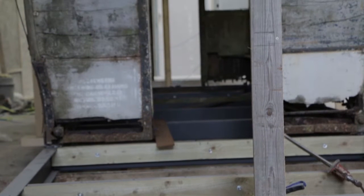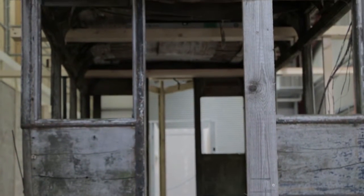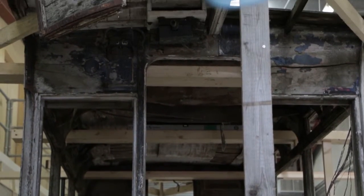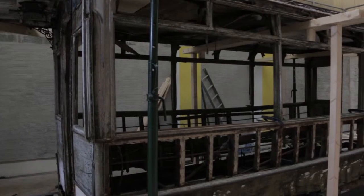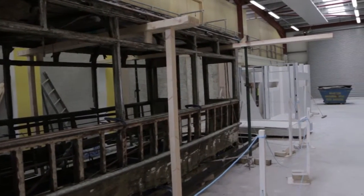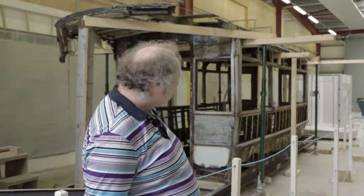It's important to restore a tram for this and anything else, really, for the history of the particular area that it comes from, the country it comes from, always worth saving. First of all, seeing it, I'm quite impressed with the frame you've got, and it's coming along. I think you've got a little bit of a long way to go, but it might be restorable to its former glory. I've seen things in worse condition which have been restored.